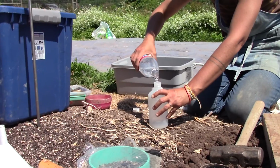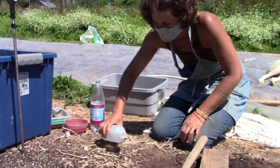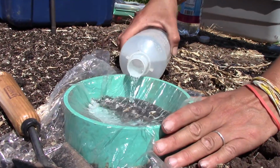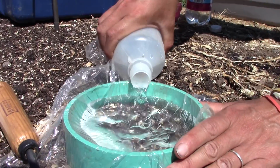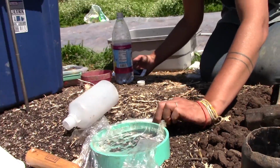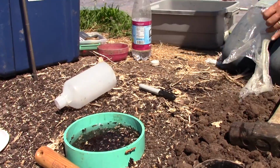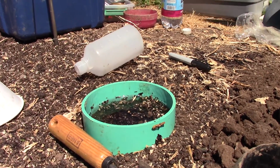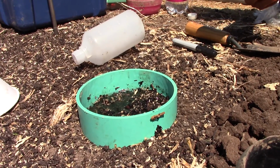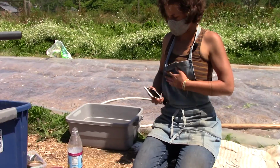So I'm going for 444 milliliters of water for a 1-inch rainfall simulator in 6 inches. So I'm going to pour that into this. I'm just going to hit start on my cell phone stopwatch as I pull the plastic off. So 1, 2, 3, go. Stop. Great. So 16 seconds.